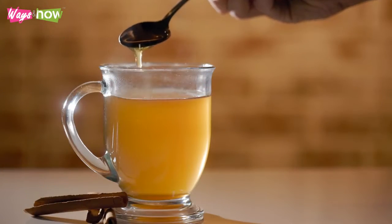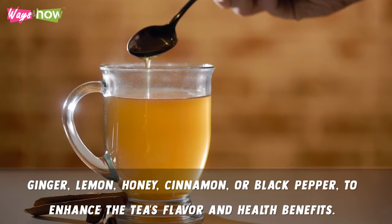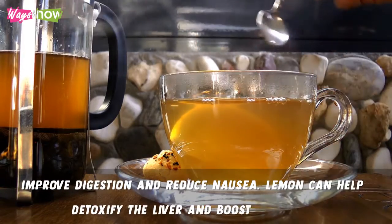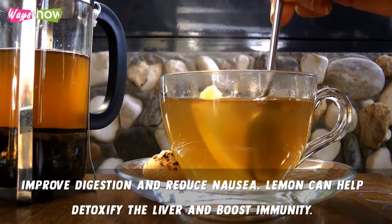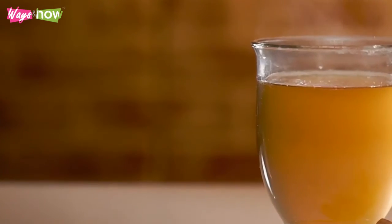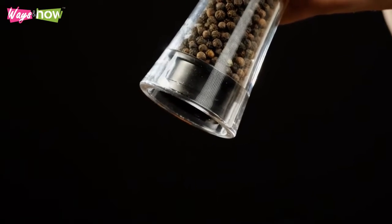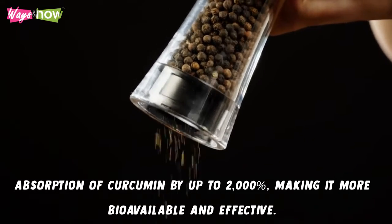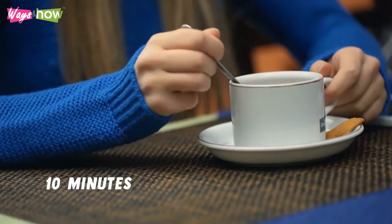You can also add other ingredients such as ginger, lemon, honey, cinnamon, or black pepper to enhance the tea's flavor and health benefits. Ginger can help improve digestion and reduce nausea. Lemon can help detoxify the liver and boost immunity. Honey can help soothe the throat and add natural sweetness. Cinnamon can help lower blood sugar and cholesterol levels. Black pepper can increase the absorption of curcumin by up to 2,000%, making it more bioavailable and effective. Let the tea steep for 10 minutes, then strain and enjoy.